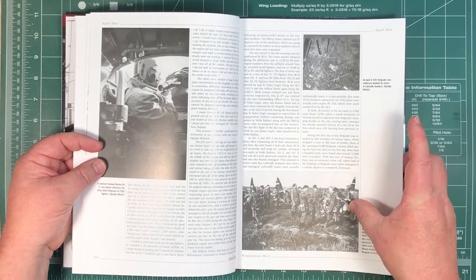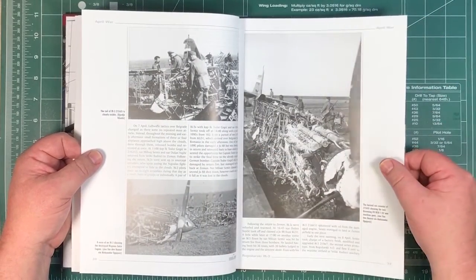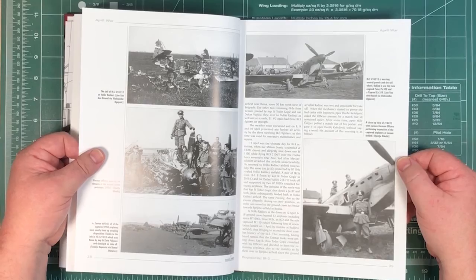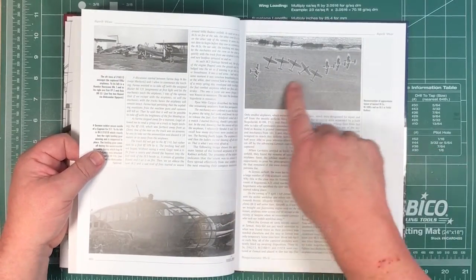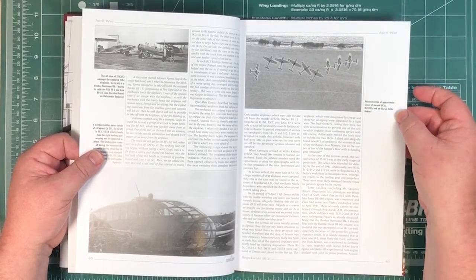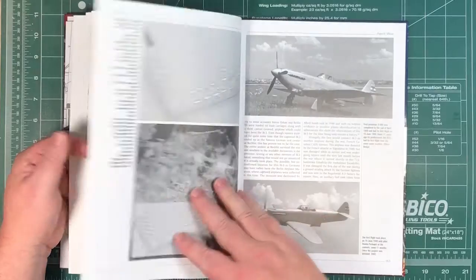There's some destroyed IK-3s in the background there, and another one. Basically most of the aircraft were actually destroyed by the ground crew, rather than fall into German hands. Near the layout of exactly where they were parked on Veliki Radinci airfield when they were basically set fire to.